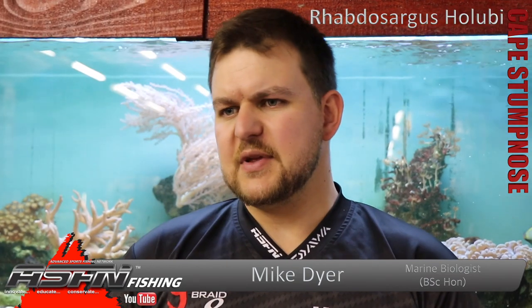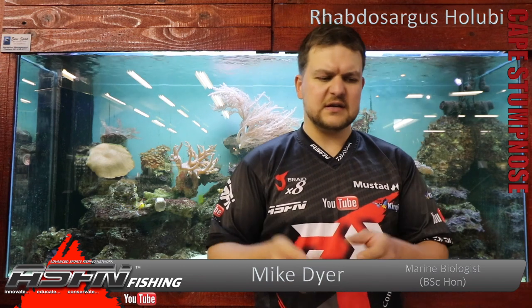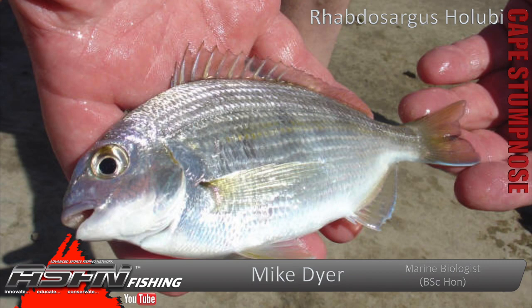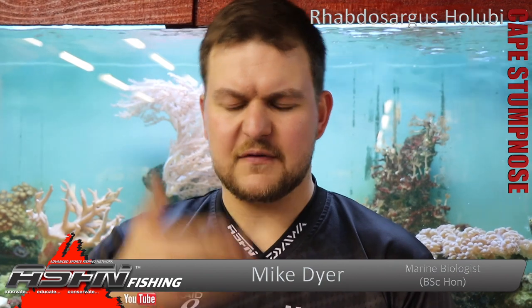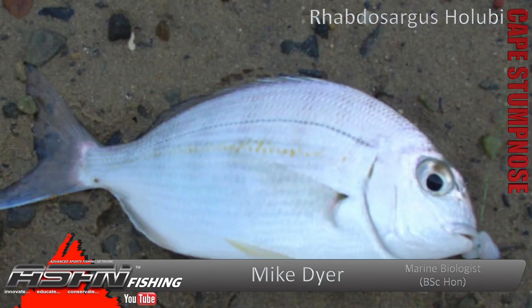Now, the Cape Stumpy, scientific name is Rhabdosargus holubi. A nice, easy one, rolls off the tongue. Sort of sounds like the cheese, but spelled differently. It's an overall bream shape. So when we talk about bream, sea bream, all of those blacktail things like that, that bream shape, your stock standard fish. Obviously, stumpnose comes from that very flattened front section of the face. So it's not an elongated face, it's very, very stumpy.